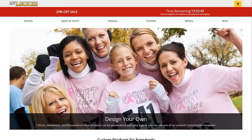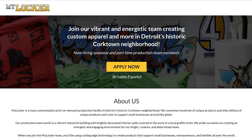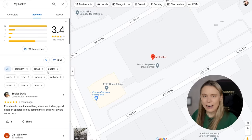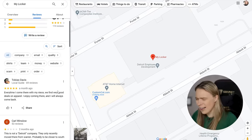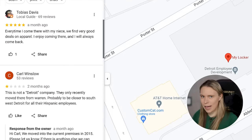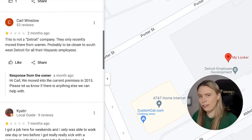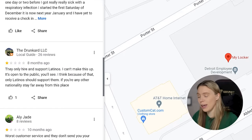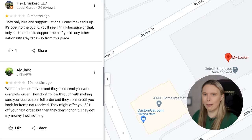For example, I went to the My Locker official website and I found that they were based in Detroit on their hiring page. And so I looked them up on Google Maps and checked out their reviews, and again, you've got to actually read them, because a lot of these reviews were left by employees either talking about having a good or bad experience working for them. But you'll also see reviews from people here who have actually purchased products from them. And so those reviews are very helpful to read.